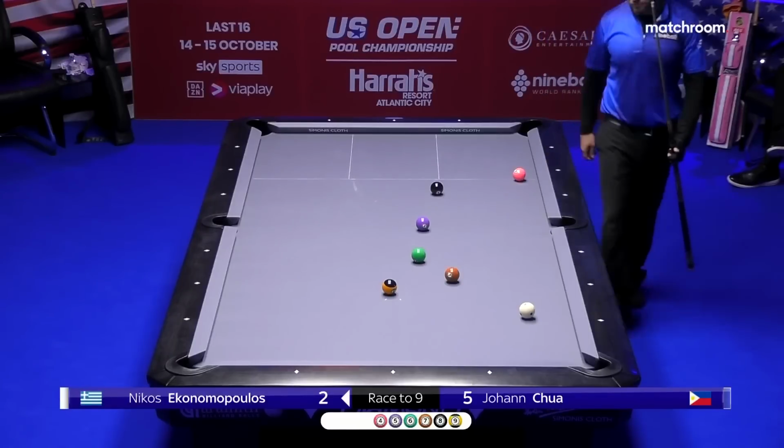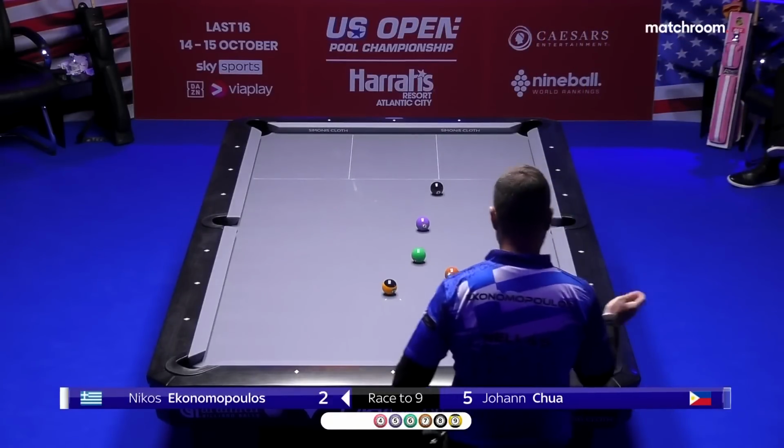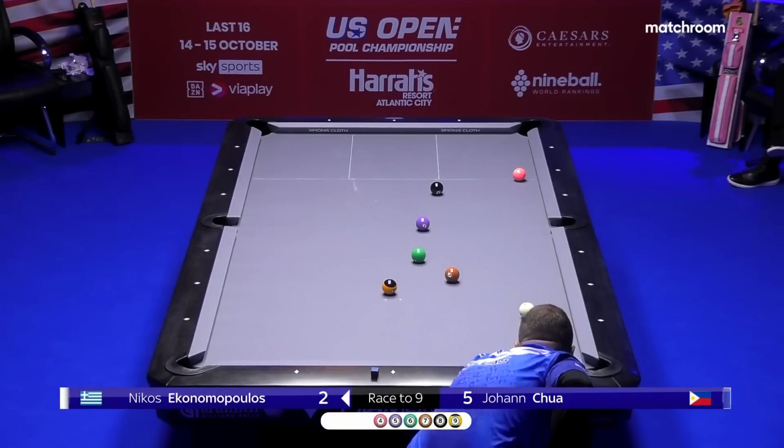Said he's been around a while, and over all those years he's built a good pedigree in the game. First Greek ever to play in the Mosconi Cup, and performed well on both of his appearances. Part of the winning team in London on his debut 10 years ago, and 2 years later, when Europe won again, he actually clinched the winning point by beating Shane Van Boening, no less.